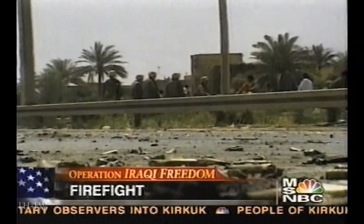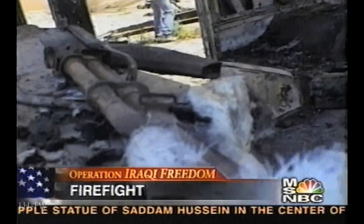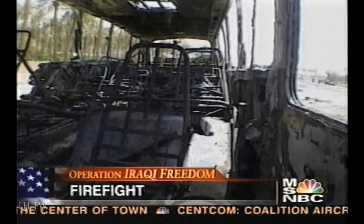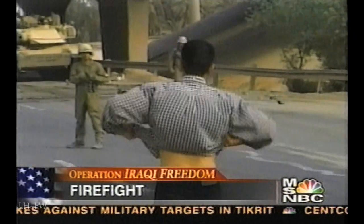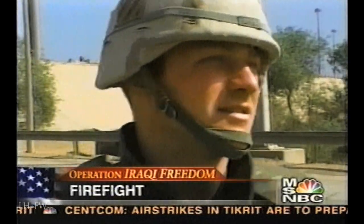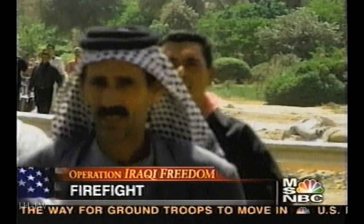Evidence of what happened on Monday was everywhere. Spent shells, bodies, burned out vehicles. Modern warfare is not antiseptic. It smells. You feel it. Do you stop? Pull up your shirt? Drop your pants? Anything in your pockets? Iraqi citizens returned and tried to pick up the pieces of their lives, to go to work or to go home.